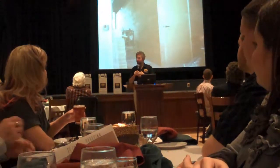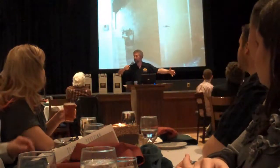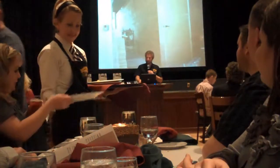I show this shot because this was our original warehouse. I'd never envisioned owning a forklift, so this door was like this wide and you couldn't drive a forklift through the door. I only thought of delivering a hand truck of beer at the time. It didn't take us too long to outgrow that.